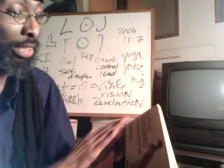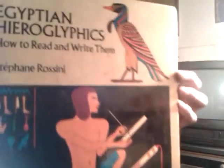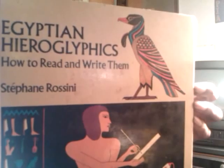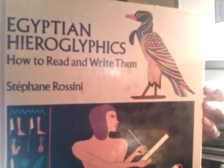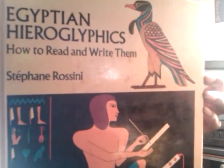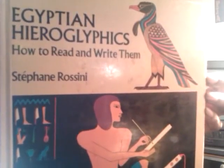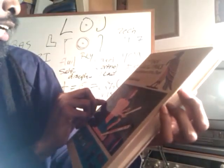And this is from a very simple black and white, but pretty book. I don't know if any of y'all have it, but because we don't have anything like it right now, we recommend one should get a copy if and when possible, or look to see if there are any freebies online. It's Egyptian Hieroglyphics: How to Read and Write Them, by Stephanie Rossini.